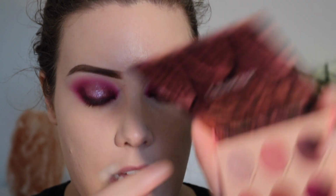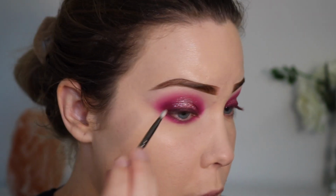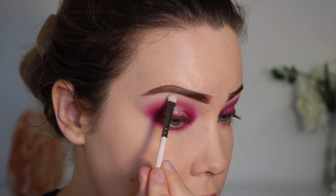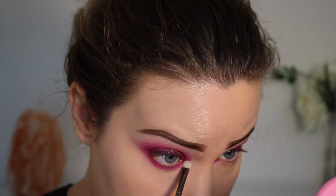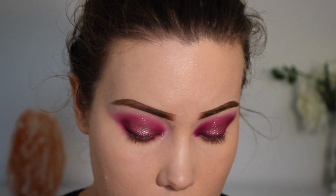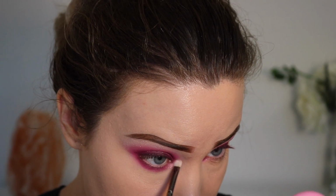Then I'm going to take the shade Tweet Me, the light pink shade in the palette, and I'm going to use this as a highlight shade. I'm going to apply it under the arch of my brow bone, and then I'm also going to use this on my inner corner. I don't know why I'm singing all the steps. I'm like, inner corner. It's strange. I'm going to do a pretty strong inner corner. I want a lot of light to be brought into that area.